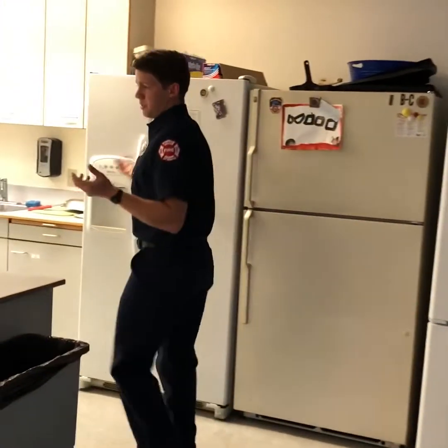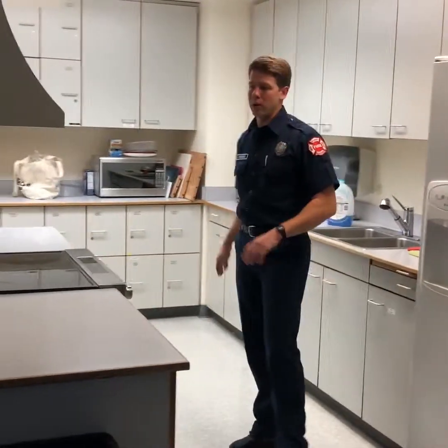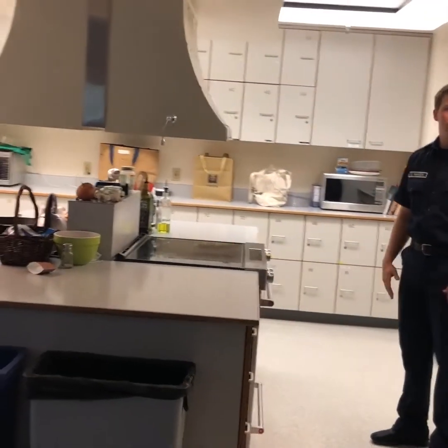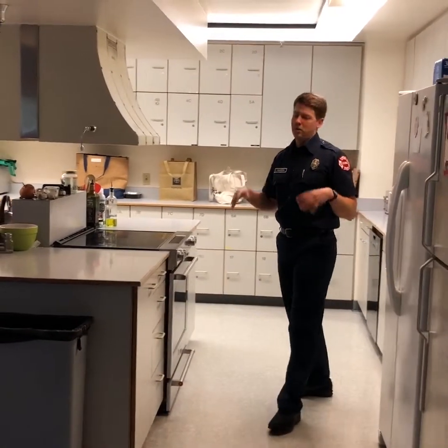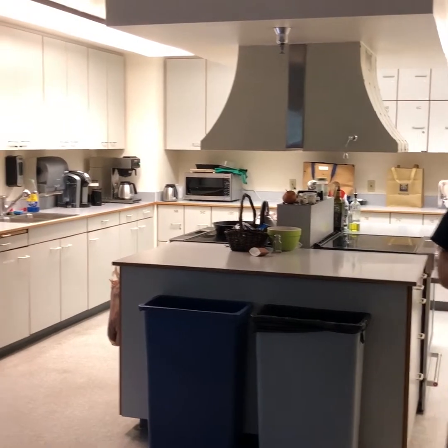We've got a big kitchen, a lot of fridges. There's 3 of them in here, 2 stoves, 2 microwaves, a lot of space to prep food. Firefighters, we eat a lot, we like to eat, we use this space quite a bit. And like I said, we make meals together and we eat them. It's kind of unique.